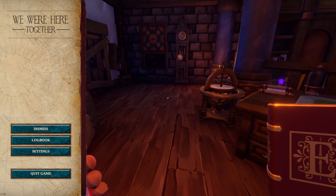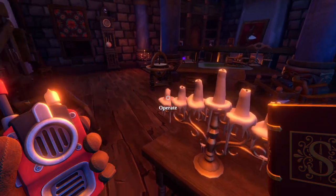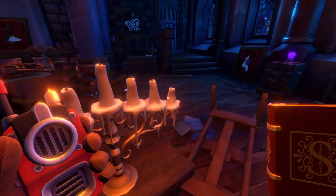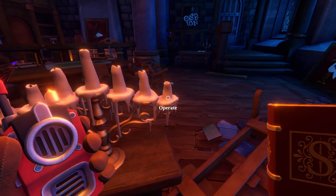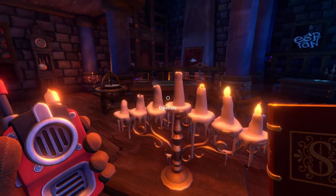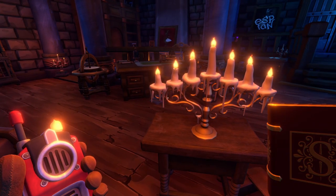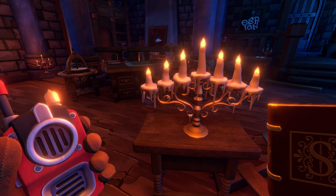What? I just noticed I can interact with this candle. Wait, what candle? There's like a candle kind of in the middle of the room. And I can light them up or, well, not have them lit. Yeah, I see them. I guess I need to tell you which ones, then. I guess.